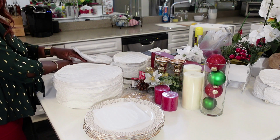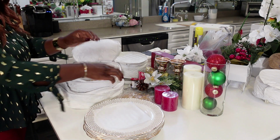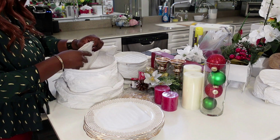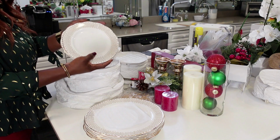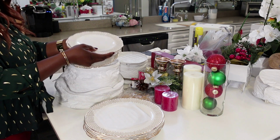It's a whole set. I have salad plate, dessert plate, teacups, and more. But today we're only going to be using these two. And this is the salad plate. Look how beautiful this is. Oh my God, I'm in love.